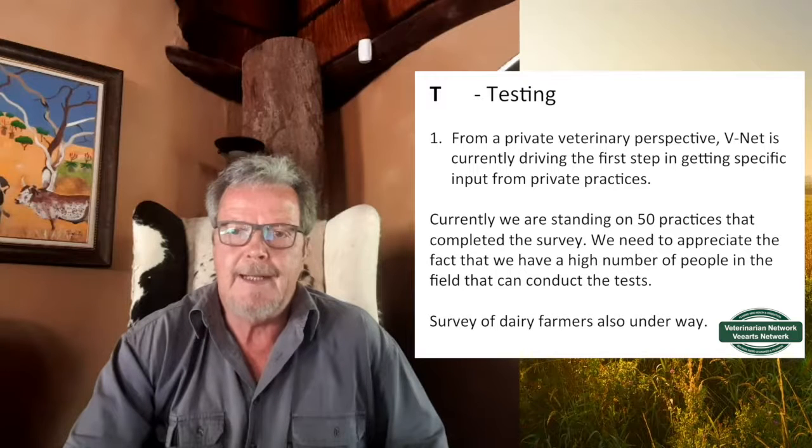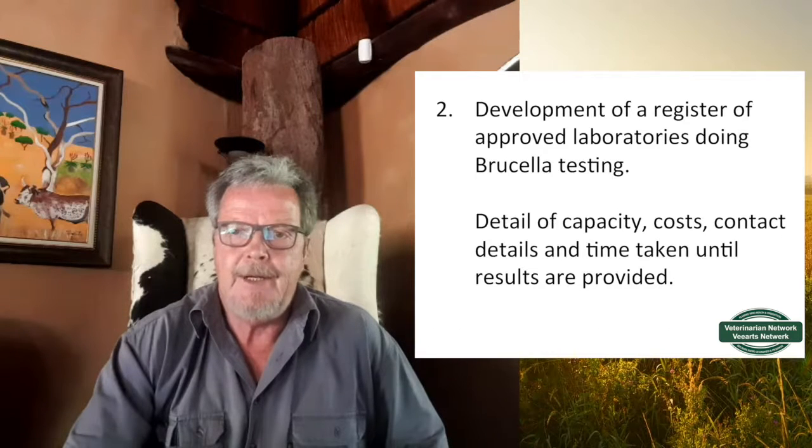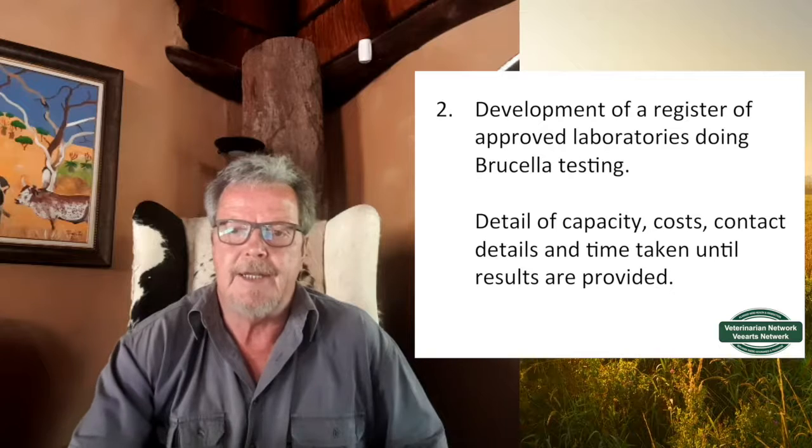It's usually the bottleneck. It's currently the bottleneck. And we need to have that database totally up and running for the start of this project.